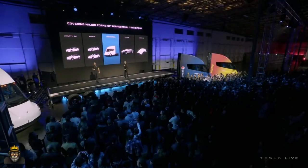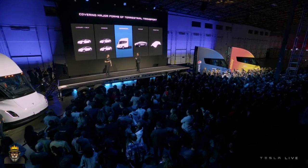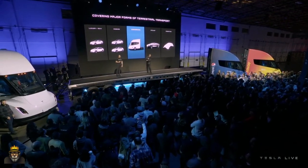Yeah, it looks sick. Look at that thing. You want to drive that. That thing looks like it came from the future. It drives like a Tesla, literally. It's fun. It looks awesome. And there's actually a big shortage of drivers. So if you're a truck driver and you want the most badass rig on the road, this is it.